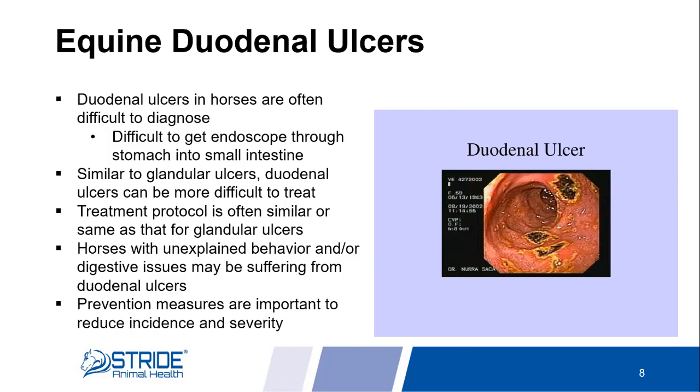So I know of veterinarians that specialize in internal medicine that if a horse presents, in other words, his behavior and so forth, he walks and talks like he's got gastric ulcers, but they do an endoscopic exam and there's no ulceration in the stomach, they're going to then assume, and if they can't get the endoscope into the duodenum, they're going to assume that they're dealing with duodenal ulcers. And they're usually proven right, because then after they treat accordingly, the horse improves. So that would be indicative that the horse did in fact have duodenal ulcers.